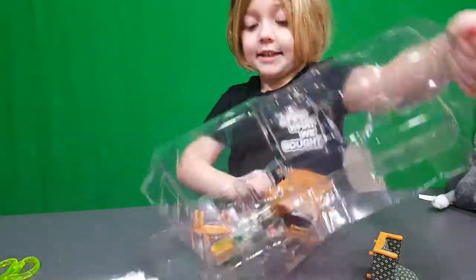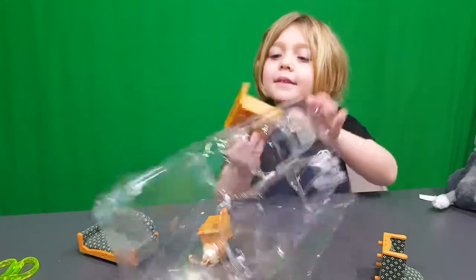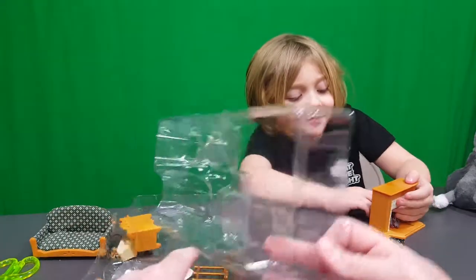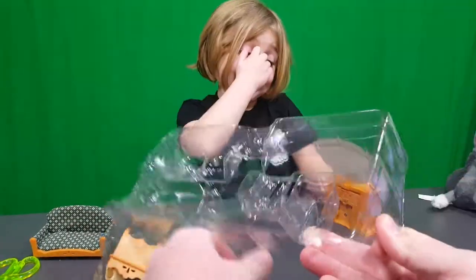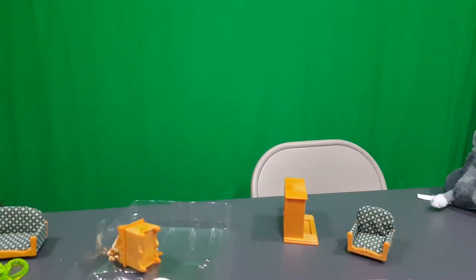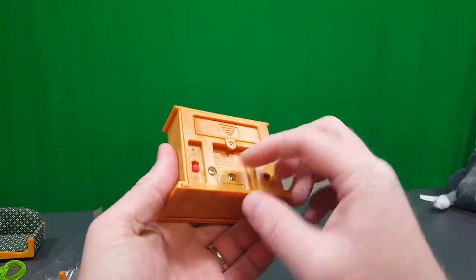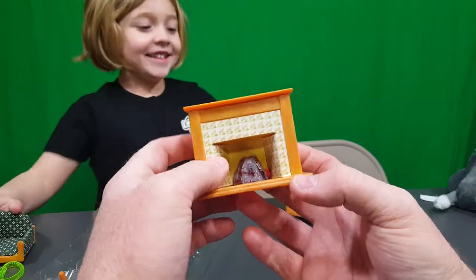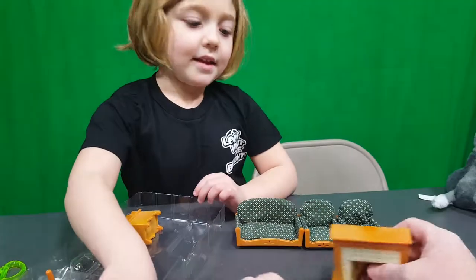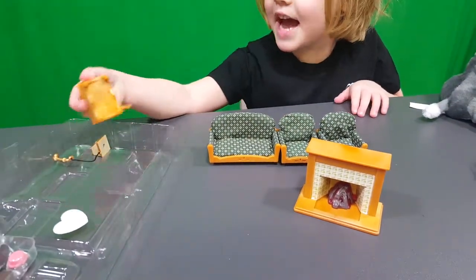Okay, that was easy to get our accessories out. Really easy. Oh, I think this light works. Does it? It doesn't have batteries in it. It needs batteries. All right, hold on. So I think a few pieces might have fallen. Oh, one of the chairs fell by your foot. By my foot? Yes. Alright, so I'm gonna need batteries. So yeah, let's get the set all done.